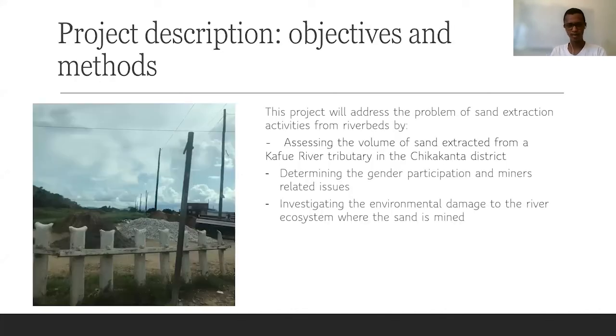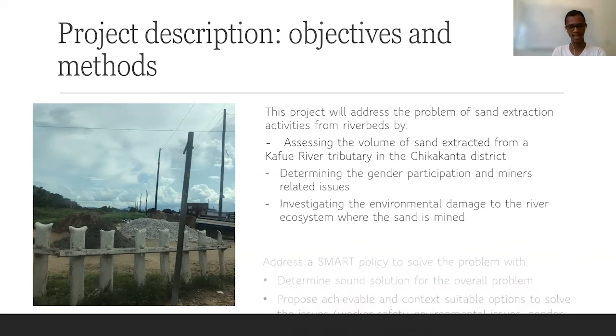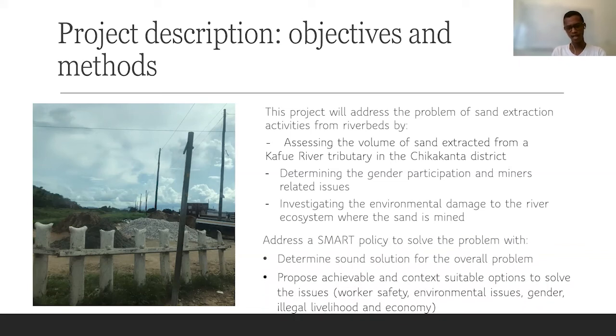To describe the project, we've mainly made an assessment of the volume of sand extracted from a Kafue River tributary in Chikakanta district. And we've also done some investigation to determine the gender participation in sand mining and related issues, and also investigation around environmental damage that is observable from sites. And through this information, we try to determine some solution for the overall problem, but also to propose some achievable and context-suitable solutions to address the issues.